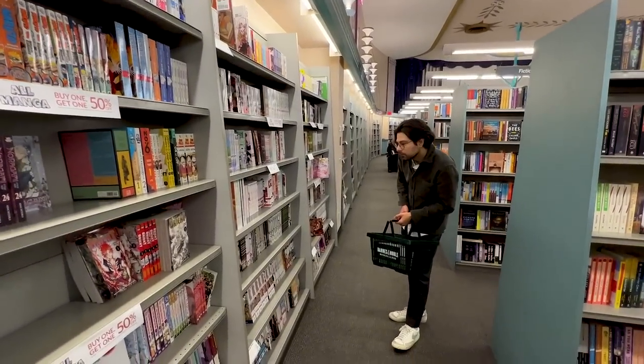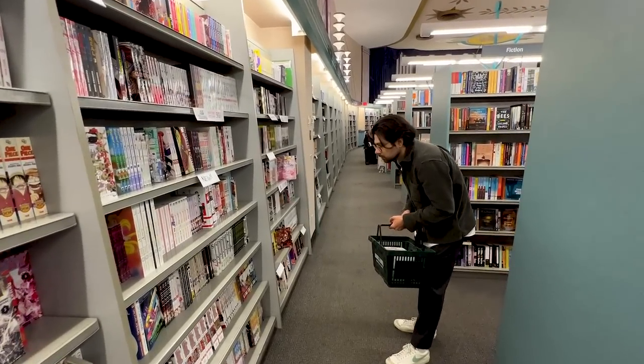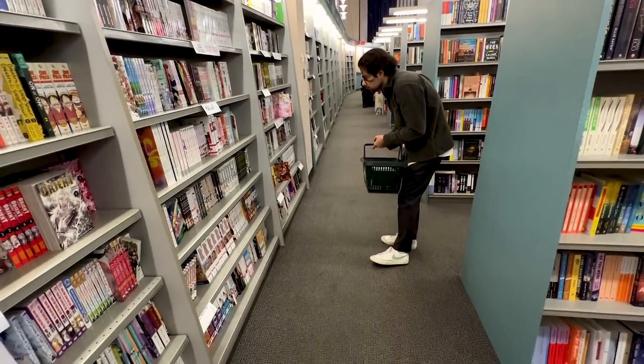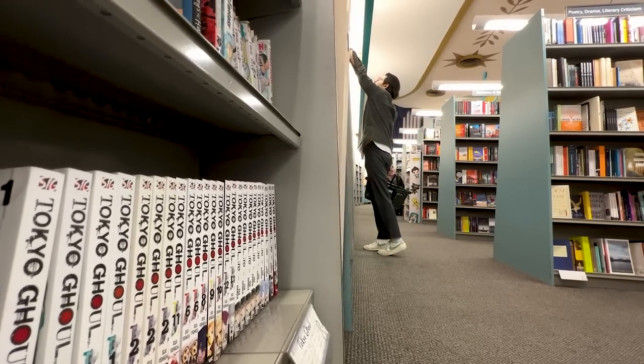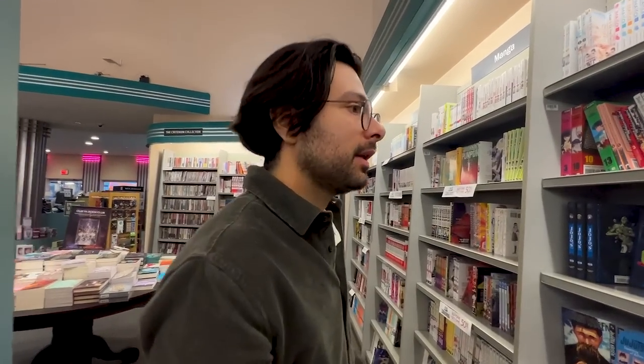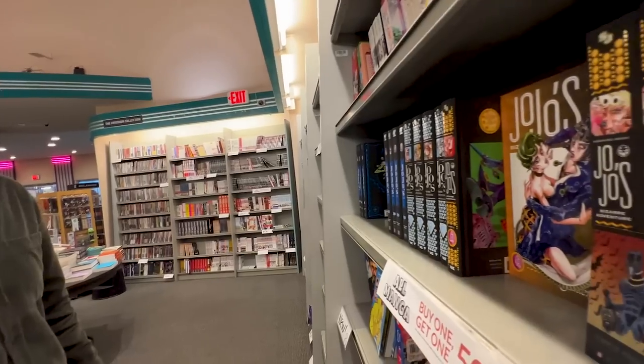Now, when one goes manga shopping, there should also be a manga shopping list. At least sometimes. I mean, okay, fine. Sometimes I don't have a list. But in all seriousness, in my defense, there was a lot of inventory here, but you could tell people have clearly been shopping because of the sale.